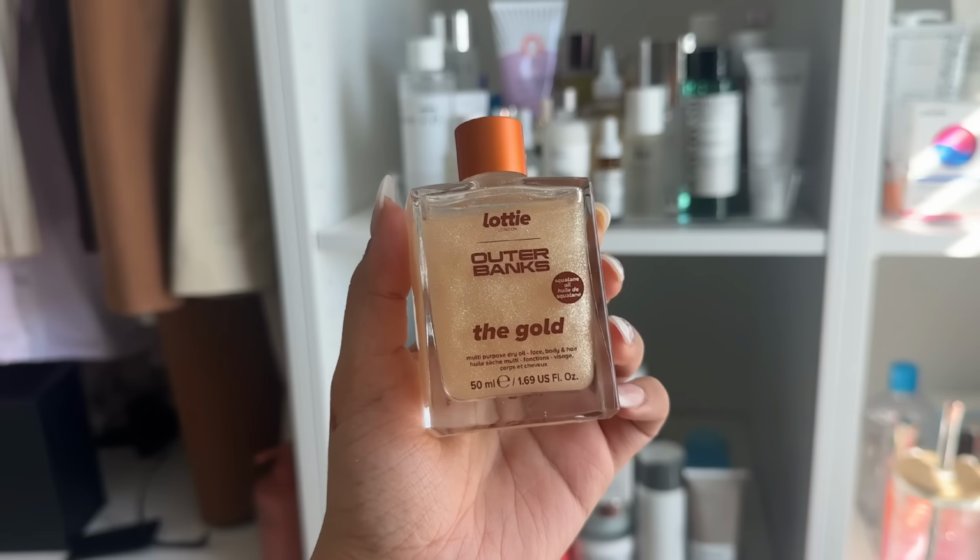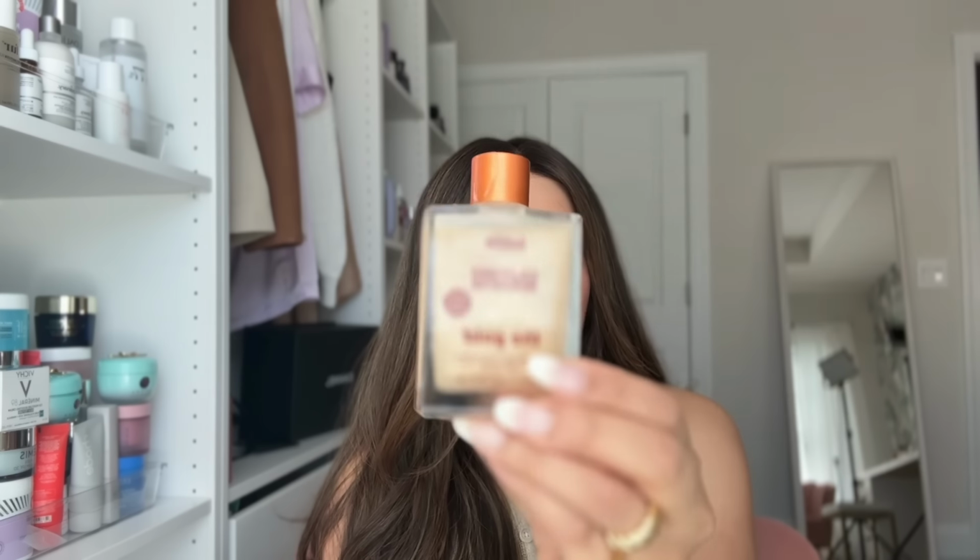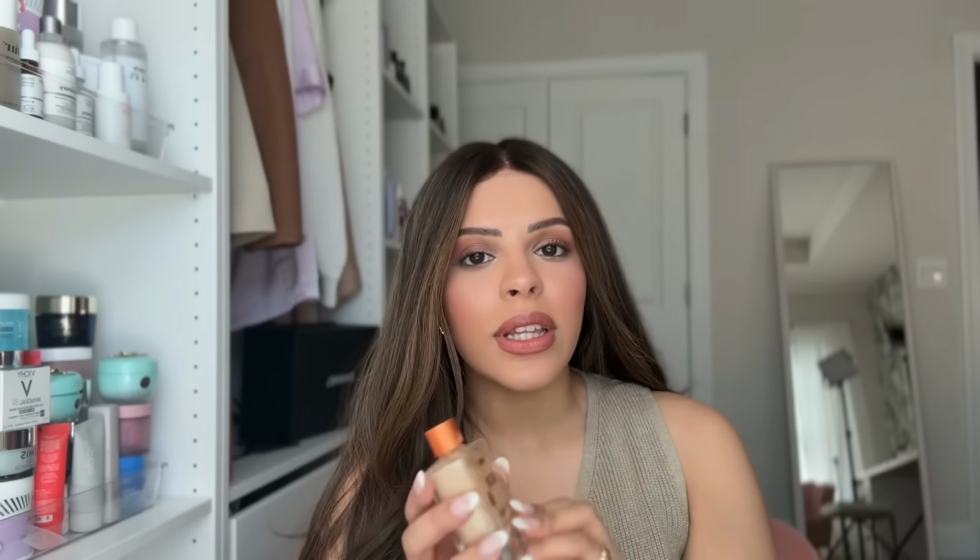Okay, we have to talk about another product from Lottie London because I feel like it is such an underrated brand. This is actually in collaboration with Outer Banks from Netflix. This is their multi-purpose dry oil for face, body, and hair. It's in the shade Champagne Glow. I'm gonna tell you why you need this.